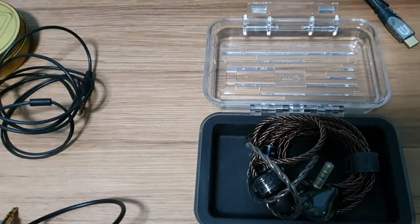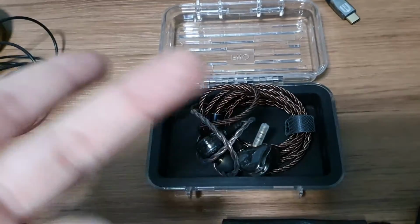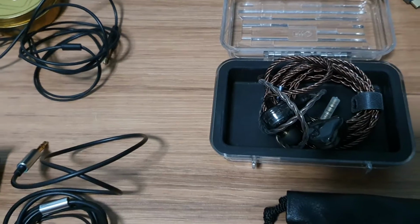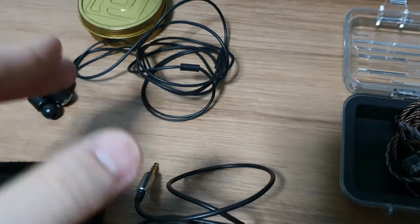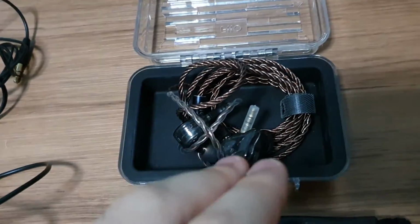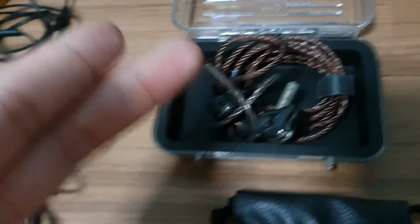But definitely audition the earphones and decide for yourself which one you like. This pair, in my case, is very hard to get. This pair is pretty much common in my country, so I don't think you can get these if you want to.